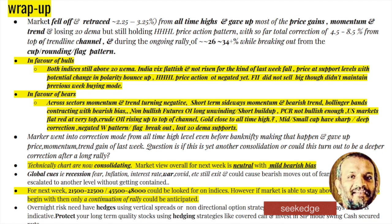So protect your capital. Use these corrections as opportunities for long-term investments in small quantities in SIP mode, in quality stocks for the long term. And you could also protect your existing stocks by using option strategies like covered calls and covered puts to get rental income. Right, so check out the playlist for videos on that. Play safe, and VIX is okay now, but if it spikes up, control the position size, and that's how we manage risk. And look at the probabilities of resistance and support.